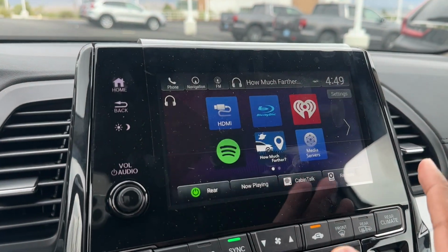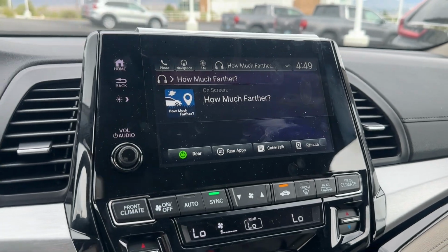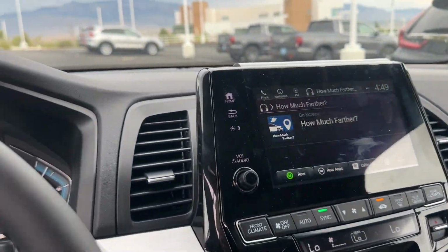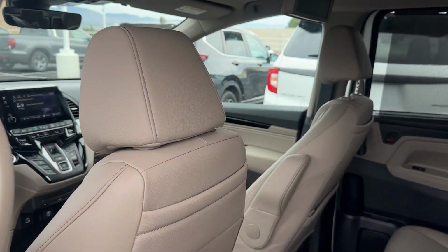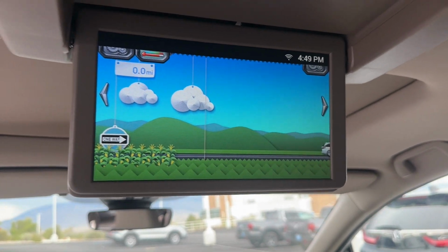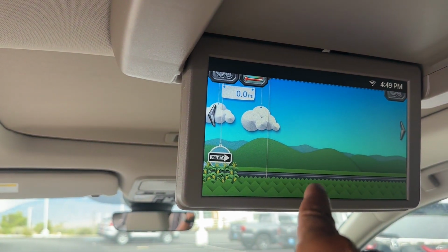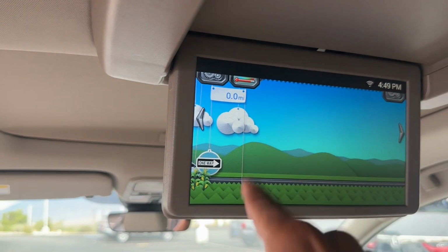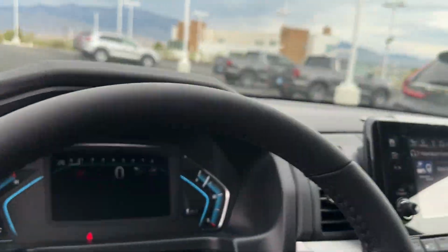The How Much Further app is really cool. So if you have a destination in your GPS, and you turn this on, and your kids are asking, are we there yet? Are we there yet? It shows how much further it is. When you put that on and your destination is in there, this cartoon pops up with the Odyssey driving, and then it'll actually show you the distance and how long to get there. Actually, let me put in a destination so you guys can see how that looks.